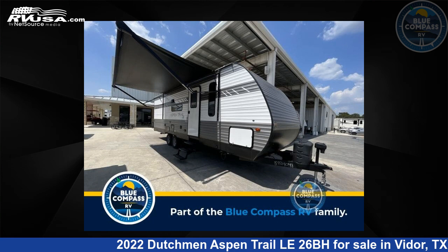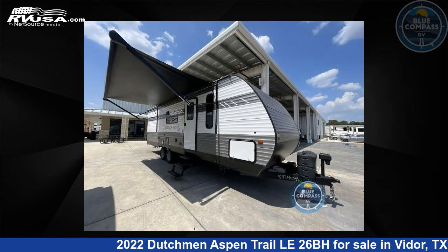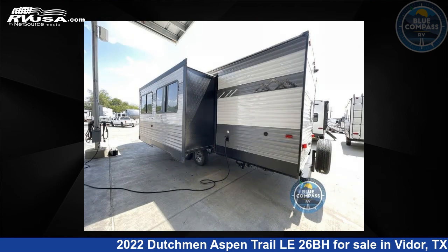This 2022 Dutchmen Aspen Trail LA26BH is a travel trailer RV. It is located in Vidor, Texas, 77662 and is offered for sale by Blue Compass RV South Beaumont.